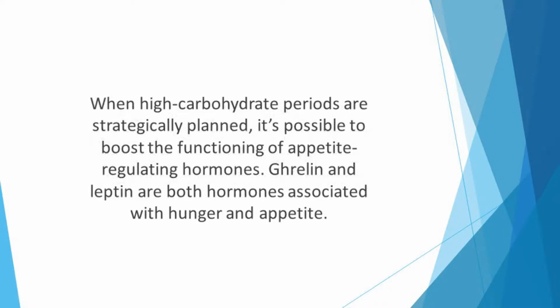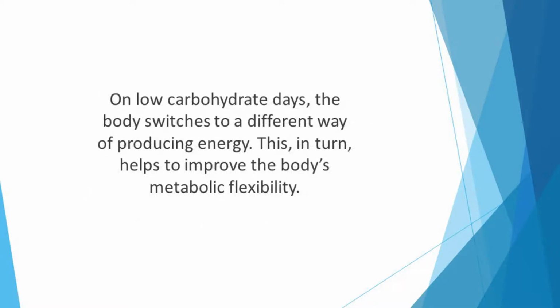When high carbohydrate periods are strategically planned, it's possible to boost the functioning of appetite-regulating hormones. Ghrelin and leptin are both hormones associated with hunger and appetite. Both can be better controlled with carb cycling diets. On low carbohydrate days, the body switches to a different way of producing energy. Without the glucose from carbs to fuel it, it predominantly begins to burn fat. This, in turn, helps to improve the body's metabolic flexibility. It also helps the body to adapt more effectively to burning fat as a fuel source over the long term.